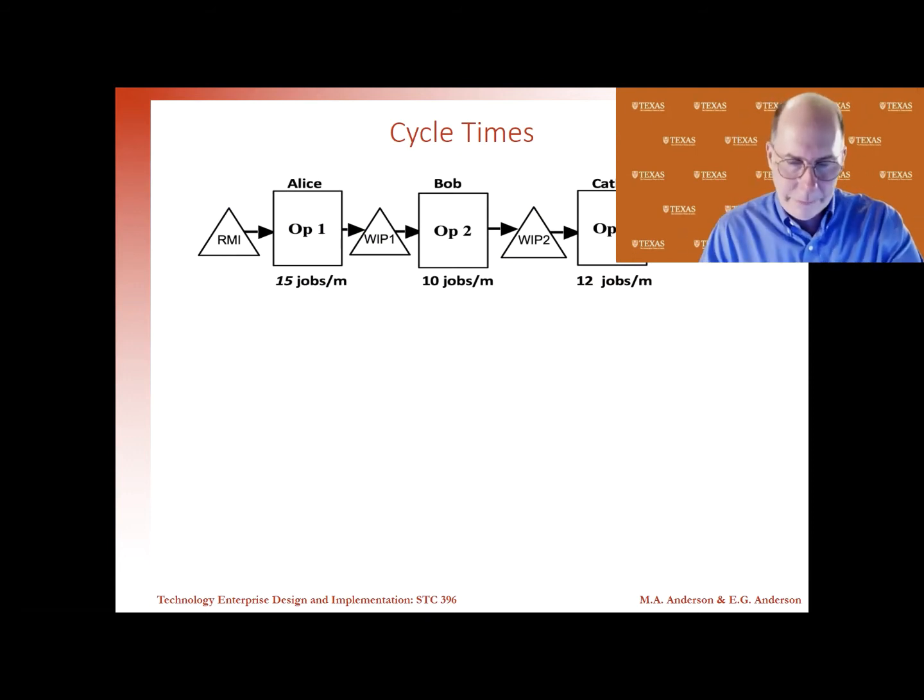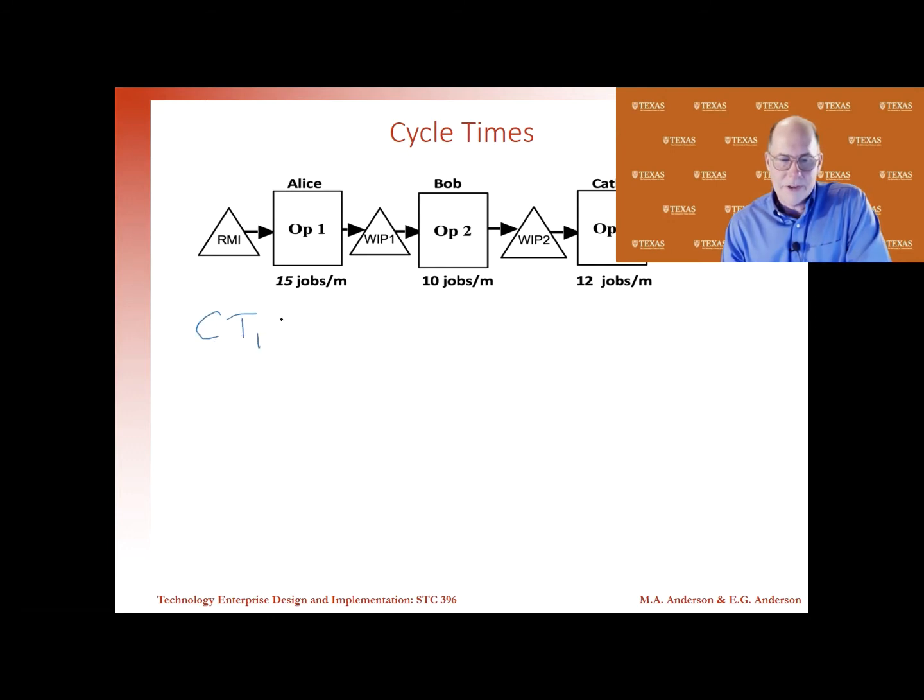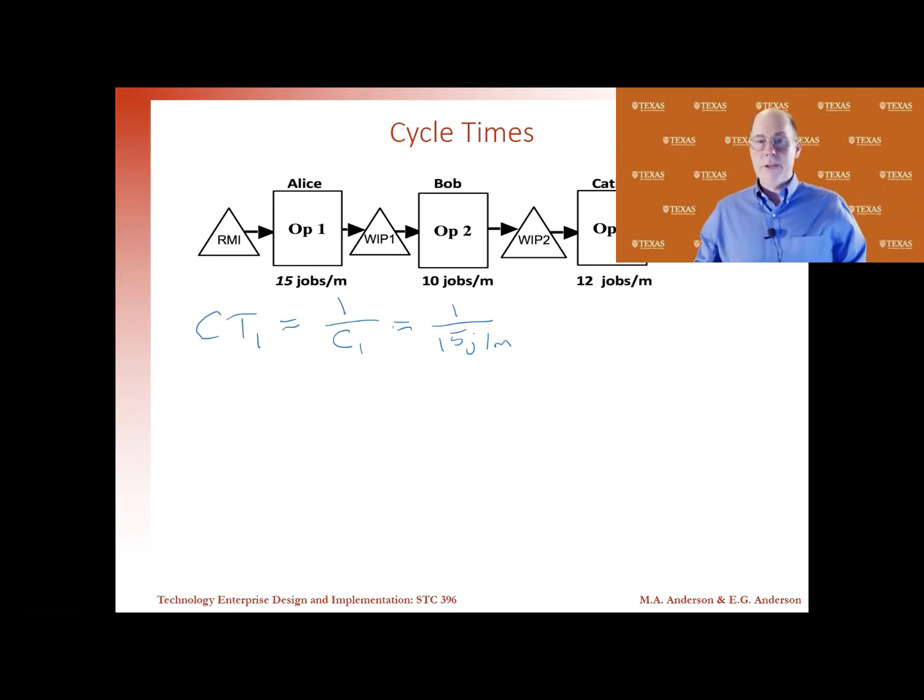So if we look at operation 1, well, the cycle time of operation 1 is going to be the inverse of the capacity at 1. Okay, so this is definitional. And in this case, it'll be 1 over 15 jobs per minute. Okay, and you can actually say, hey, my cycle time is 1/15 of a minute per job.